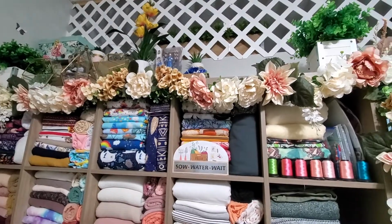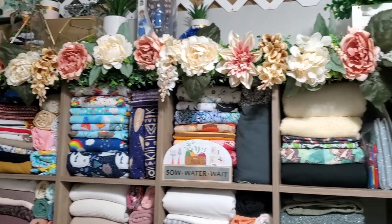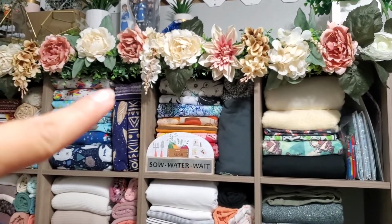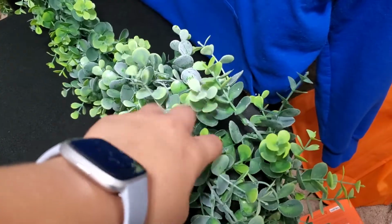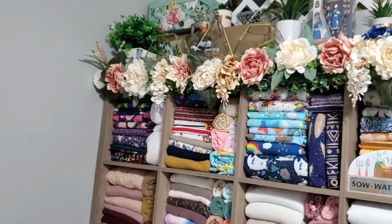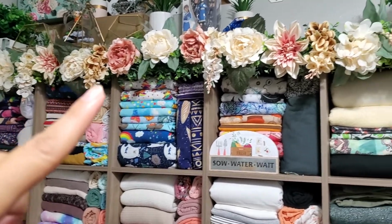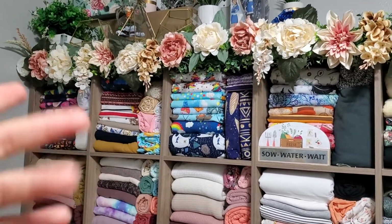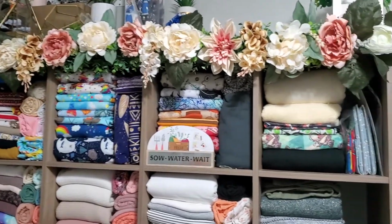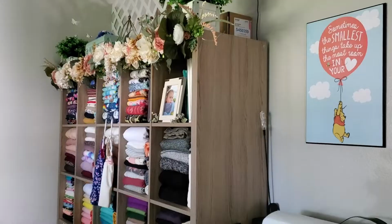My vision wasn't quite coming true, but this is what it's looking like right now, and I'm actually liking it a lot better. I doubled up on this, which is this right here. There's 2 already in here, double wrapped. I doubled on that right there, and I actually stapled that first because I didn't want it dripping like it was prior. It was just kind of a little bit drippy. So I stapled that in place, and then I started putting in the flowers, and I'm actually really loving it now.